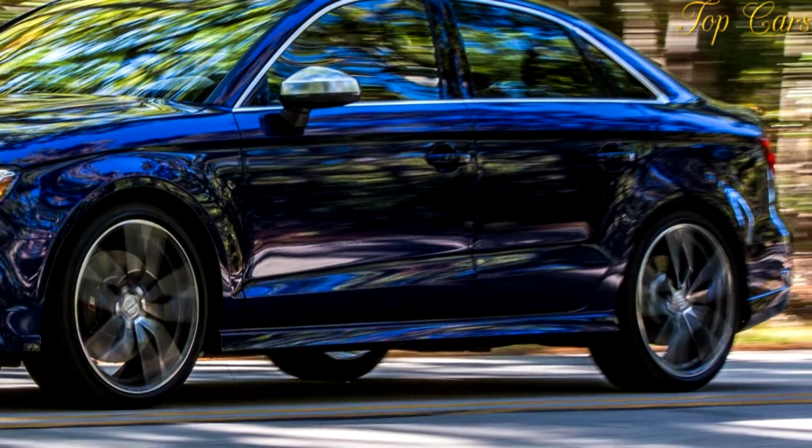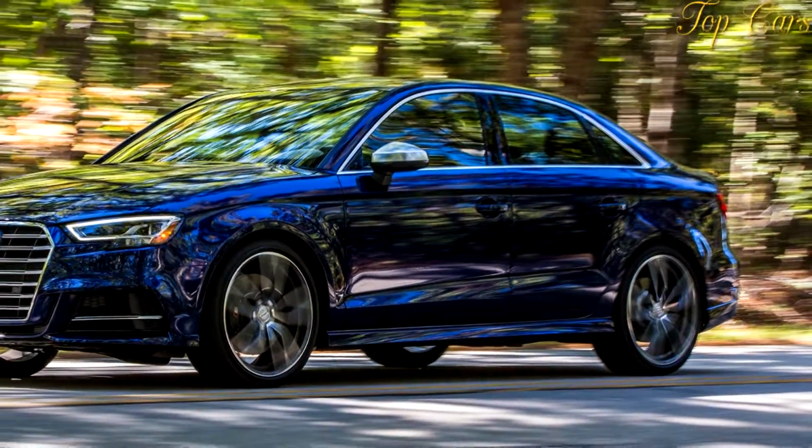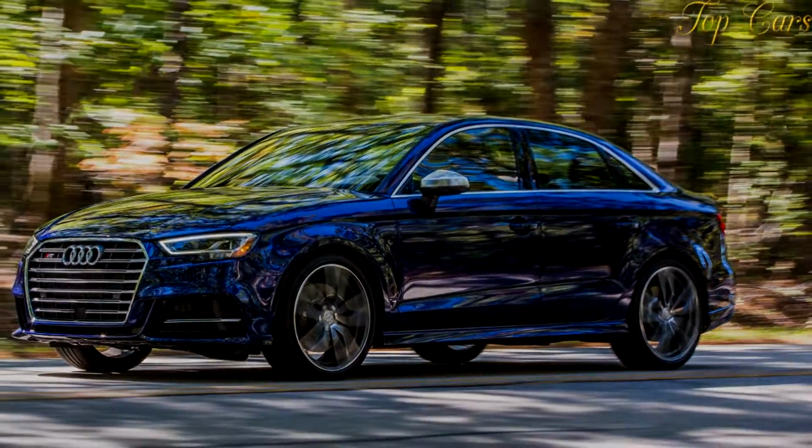For those with a persistent aversion to the Volkswagen badge, an Audi that is more clearly a step up is on the horizon, in the form of the 400 HP 5-cylinder RS3 sedan.